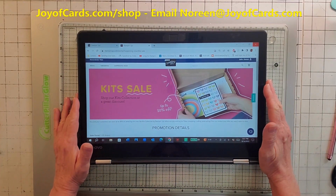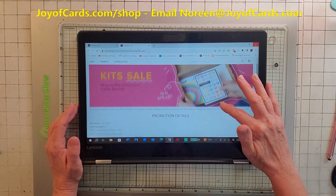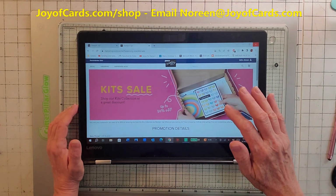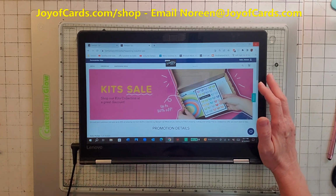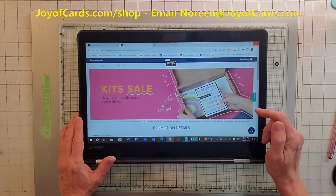Another new thing this month is the kit sale. The card kits are up to 30% off. So look at the card kits. I know there's a festive tag kit, which might be fun to make Christmas card tags with, but the kits are on sale.